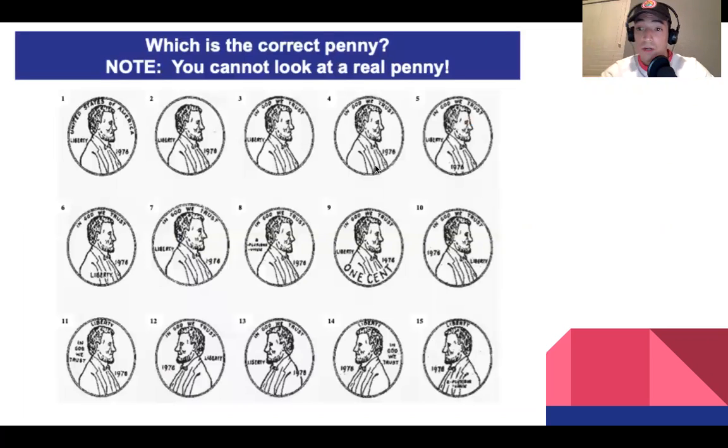All right. So you should have already done this. I don't want you to go back and change your answer. Don't worry. It's not for a grade. This part, I just want us to practice our observational skills because we're going to use them later on in this lesson.